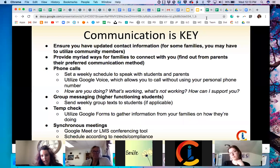Temp checks. I love temp checks. I don't know if any of you use the temp checks, but utilizing Google Forms is one way to send out a survey. You could also use SurveyMonkey, which is free.